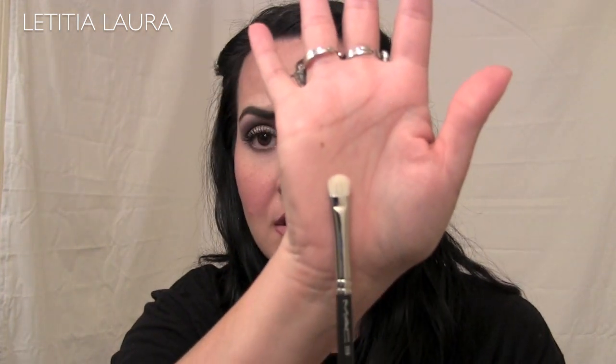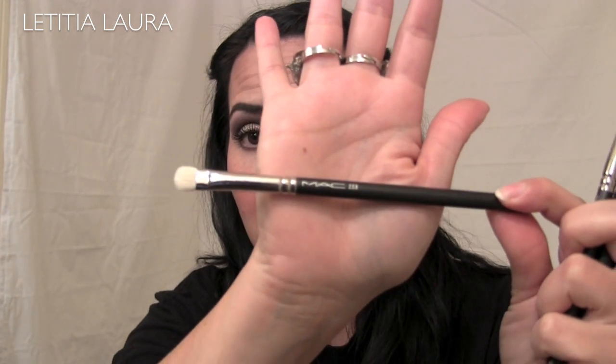And then the MAC 239 brush. I love it. And I have a lot of MAC brushes, but these are my favorite. It looks like that. And this is good for packing on color, going underneath the eye. You can use this for a lot of different things as well.